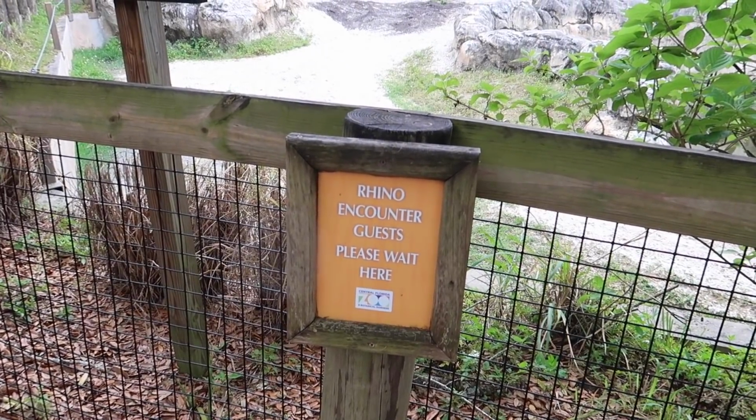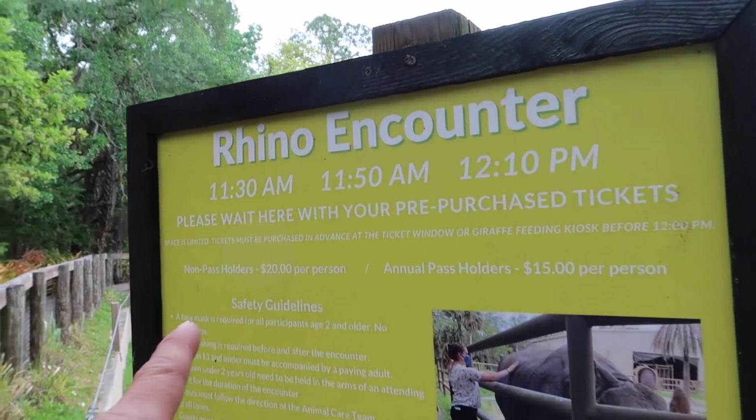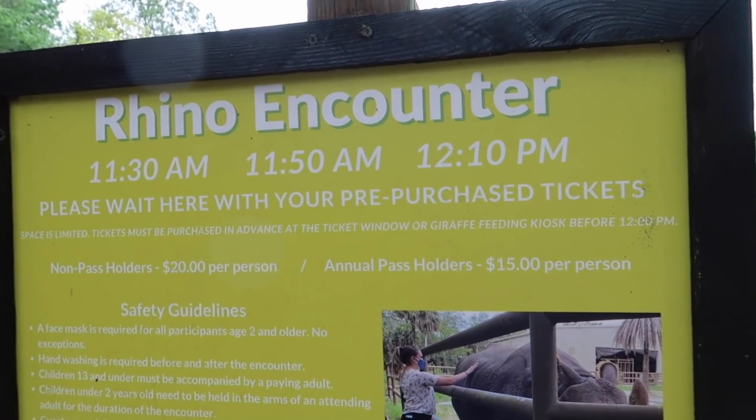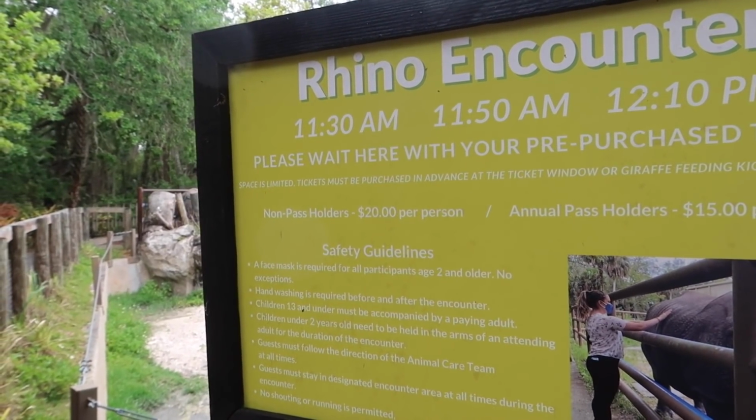All right, here we are. We're at the Rhino Encounter guest wait here sign. I wanted to point out, it has on the sign here, non-pass holders $20, annual pass holders $15 per person. Participants must be 2 years and older, and face masks are required.